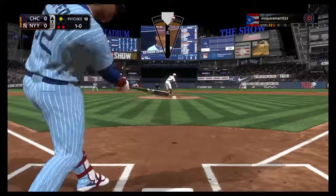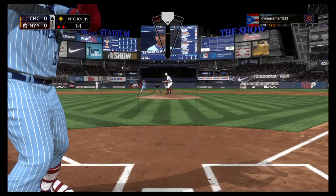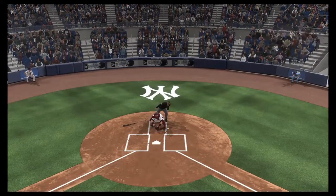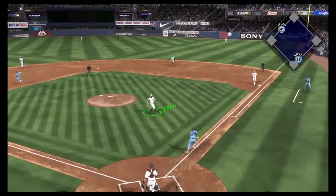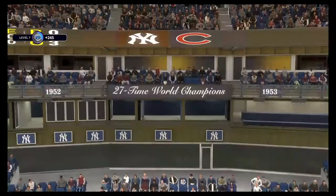Yoenis Cespedes is in with two away as he takes a ball, 1-0. One ball, one strike to count. Murphy at second with two down. Just got a piece up the line. Throw in time, and the side is retired.